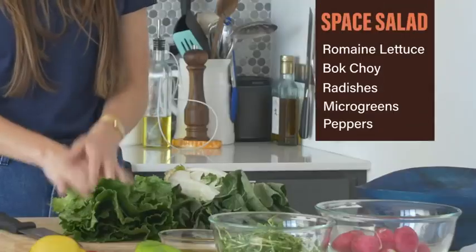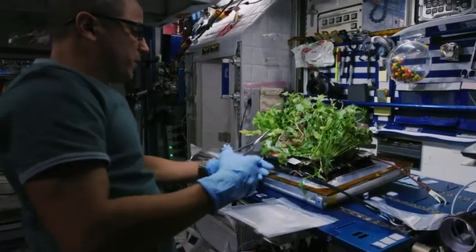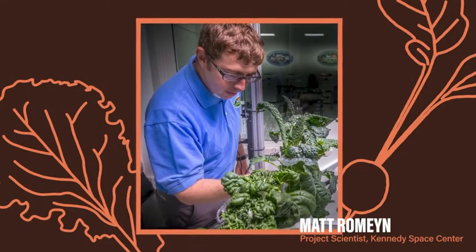As you can see, I have a nice haul of greens right in front of me. Some romaine lettuce, some bok choy, radishes, microgreens. Now, I got all these ingredients from my local grocery store, but actually every single one of these plants is grown on board the ISS. And here to help explain how that happens is Matt Romeyn, project scientist at the Kennedy Space Center. Matt, thank you so much for being here.